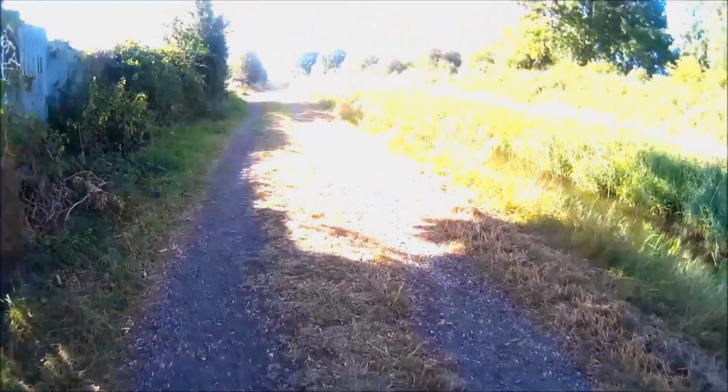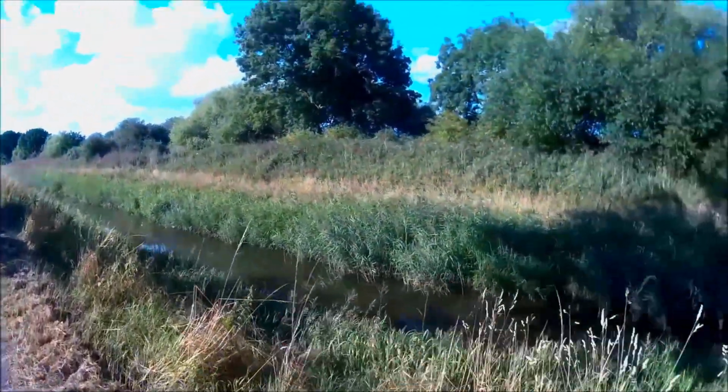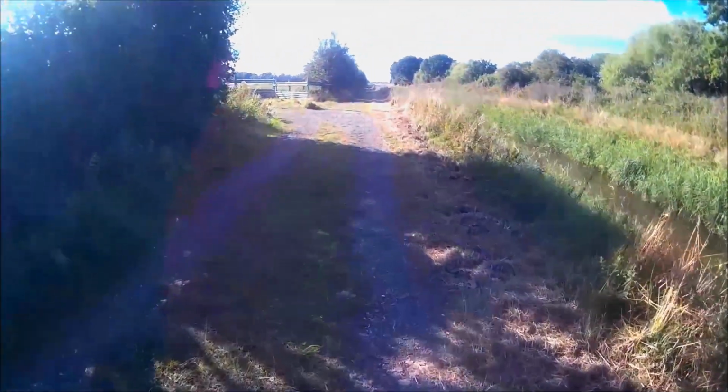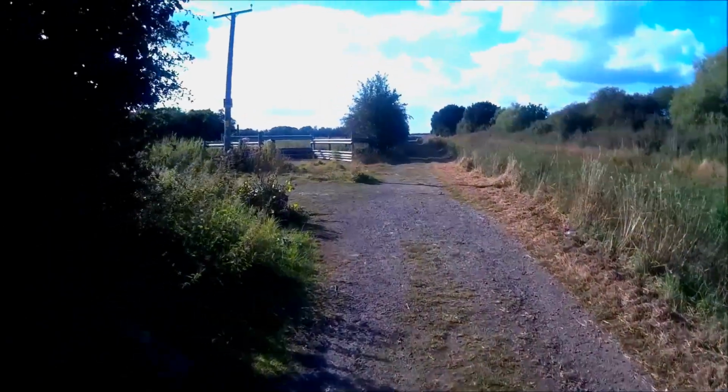Now, I first discovered this place completely by chance. It was last winter during the lockdown when I had a lot of time to do a lot of walking. We are coming up to some abandoned farm buildings.